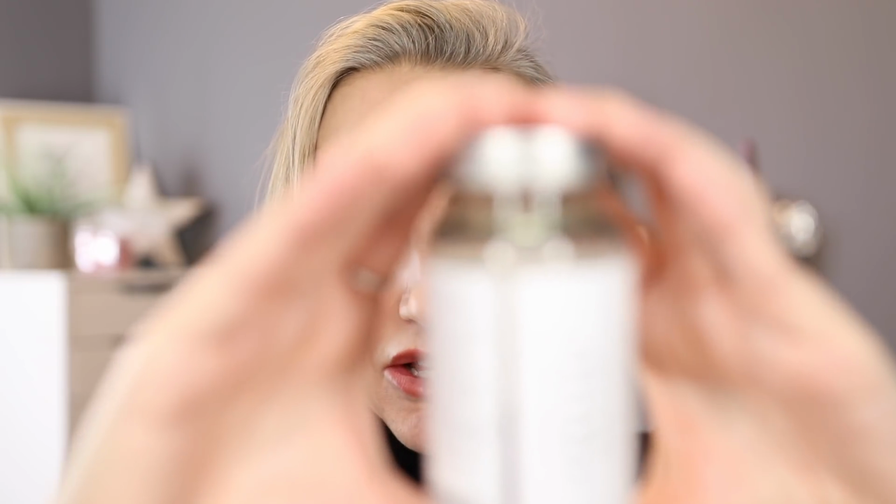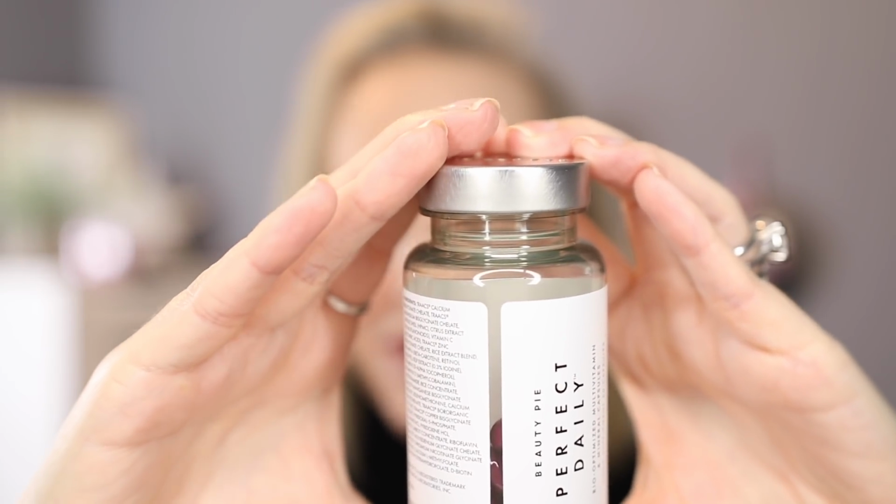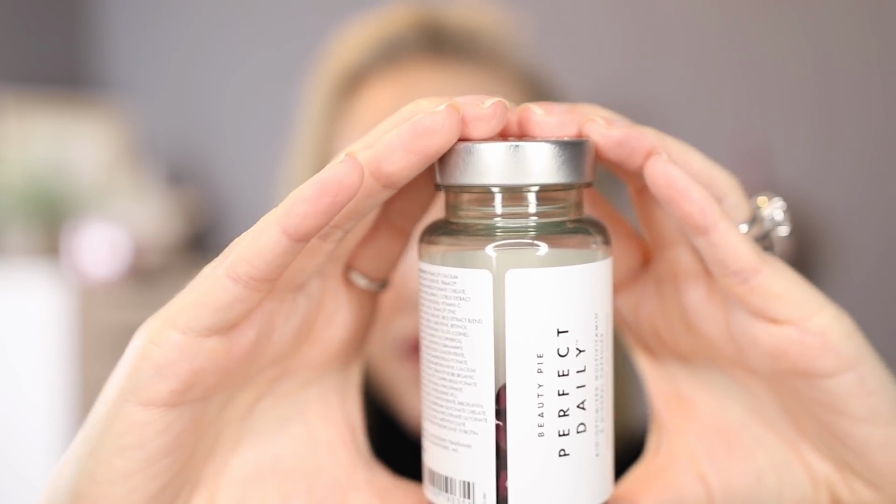So let's talk first about their brand new multivitamin, which they've called Perfect Daily, which is bio-optimized multivitamins and minerals in capsule form, which is really easy to take and it's not too big. Now, this is absolutely fantastic for filling in the gaps that your diet doesn't cover, so that you know that you're getting your daily dose of vitamins and minerals, even if your diet is slightly below par, like mine sometimes is.